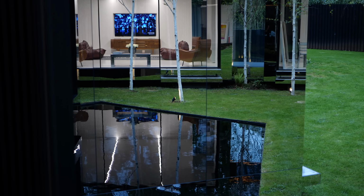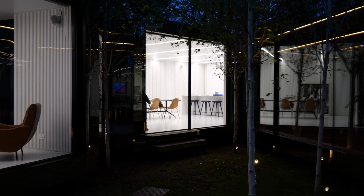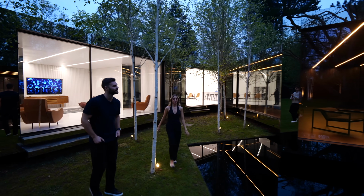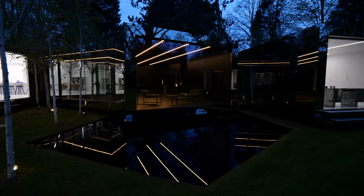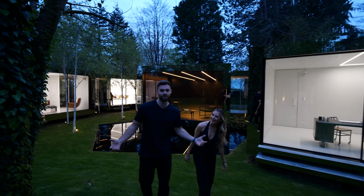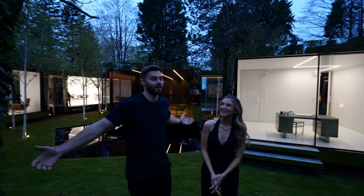We have the living space again through here, the kitchen in that pod, and then my favorite is the central pod, which is the entrance hall. Honestly, part of me feels like I've landed on Mars. It's 2050, Elon's got us there, and this is what life looks like now.